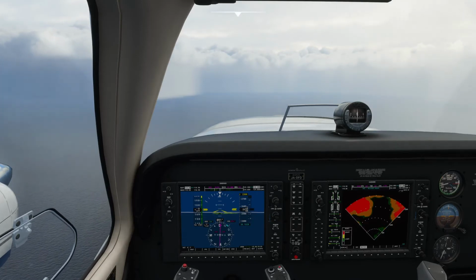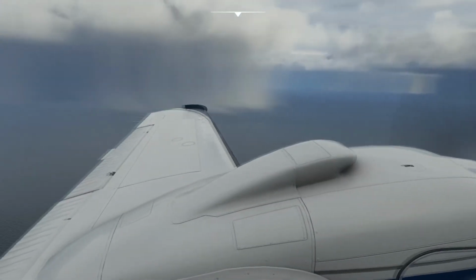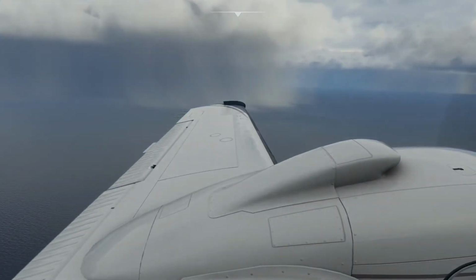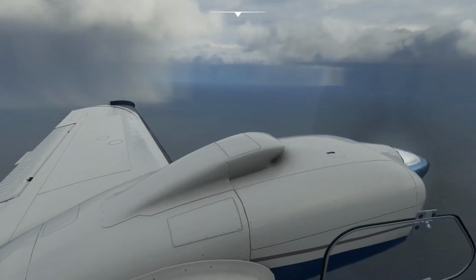We're down to 2,500 feet. The runway elevation's about 300. So we're going to want a 1,300 foot approach. See the rain coming down over there. You can see a little bit of a rainbow.